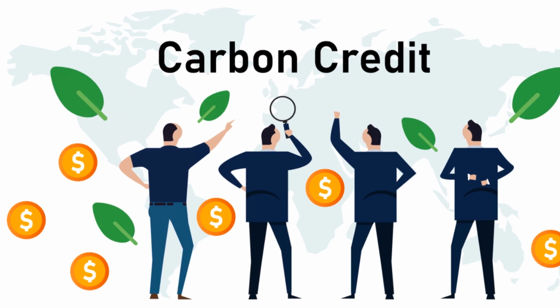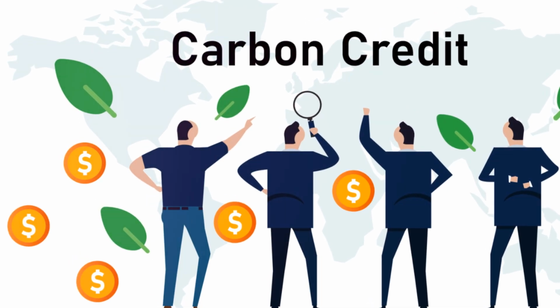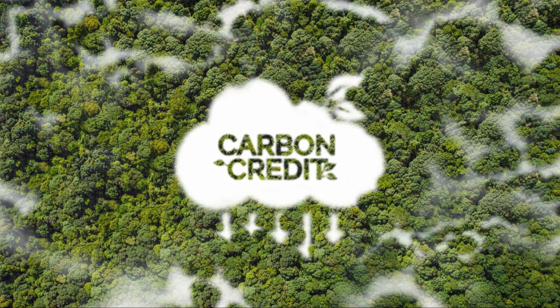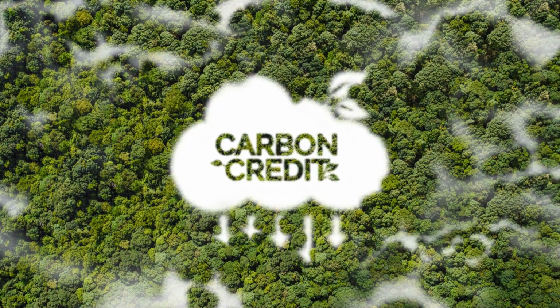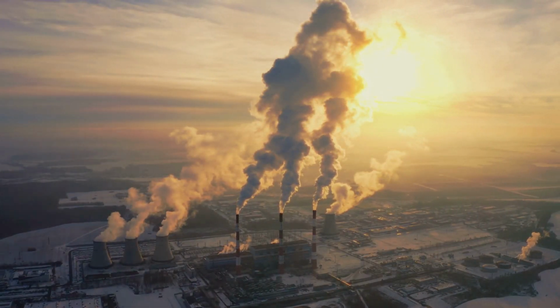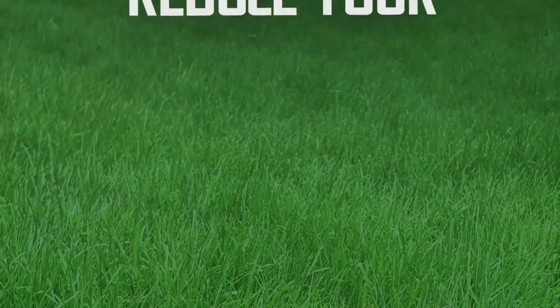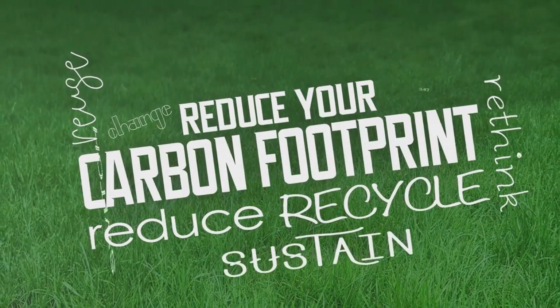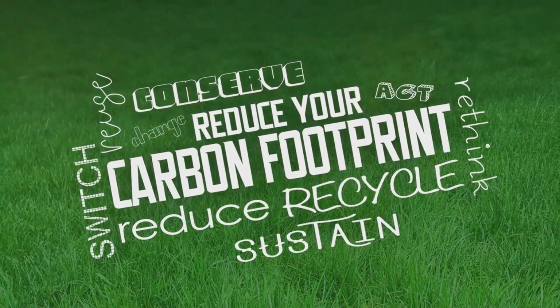A carbon credit represents the right to emit 1 metric ton of carbon dioxide, or the equivalent amount of a different greenhouse gas. It's a form of trade. If a business has lower emissions than allowed, it can sell its extra allowances as carbon credits. So, what if there was a way for farmers to not only reduce their carbon footprint, but also to profit from these efforts? Enter carbon credits.